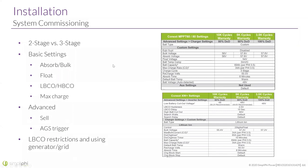So this could be everything from telling you whether you should use 2-stage versus 3-stage charging, which, by the way, if you are using 2-stage, that's because you're charging from an AC source, like the grid maybe. If you're using 3-stage, it typically means you're charging from PV. It also goes through basic settings like the absorb, the bulk voltage, the absorb time, the float voltage if you are using one, low battery cutout, high battery cutout, and even max charge per battery. So if you use these guides and follow them exactly, it's very easy to program the system to our exact specifications.